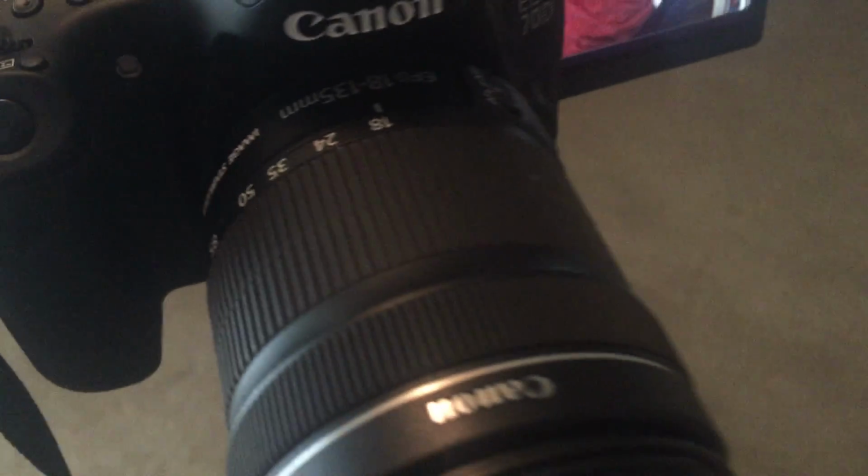All right, guys, before this video gets started, I would just like to do a magic trick for you guys. Ready? Here we go. Abracadabra. Boom shakalaka. This is my new camera, the Canon 70D. I like the focus on this thing. So cool. Focus? Not focus.